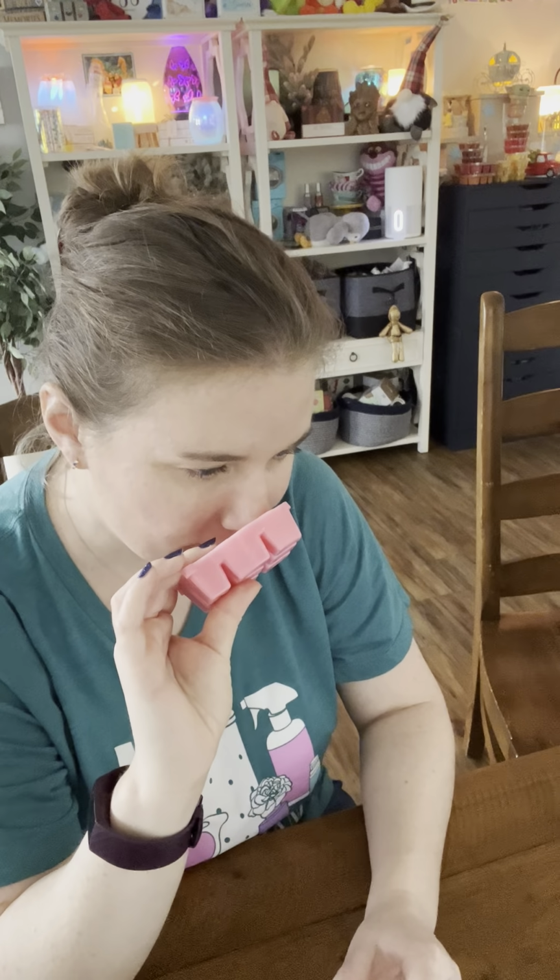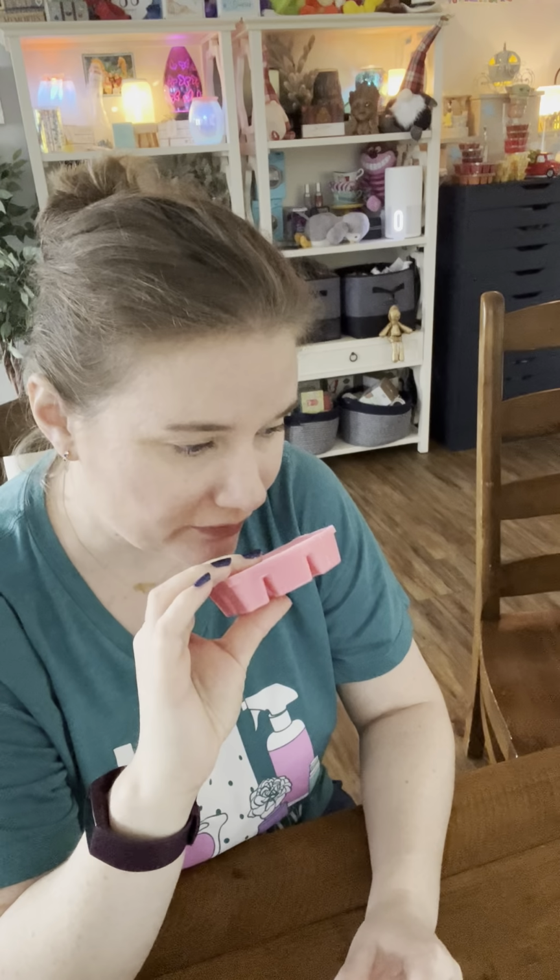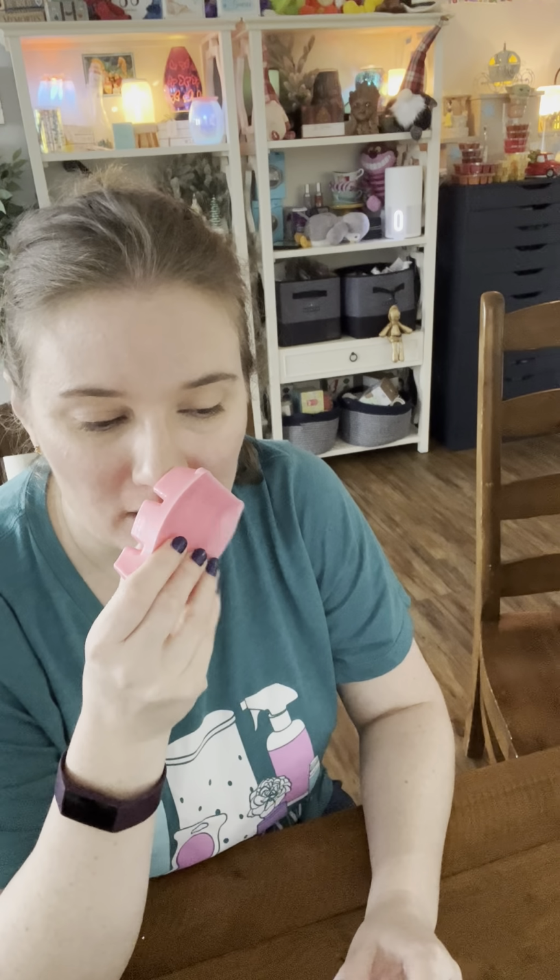I think it screams more white amber than grapefruit. Actually, I smell grapefruit. But it's a good fruity blend with amber. It's light, it's fresh. It's definitely a little feminine. It's good. It is good.